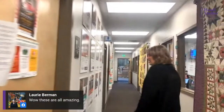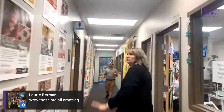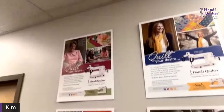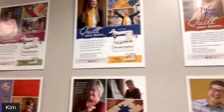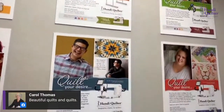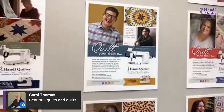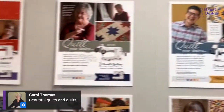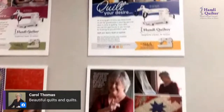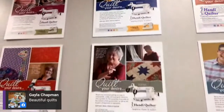So let's come on down this way. This is the hallway down towards the lunchroom. Here is our Quilt Your Desire campaign. So we have a lot of these fun ads that ran in magazines, you guys can see. And we actually have quilts from a lot of these people hanging here. A lot of the people I was just talking about, Amy and Adam and Lana. Christina's in here. She's right up there at the top. So we've got a lot of people that you're probably familiar with.